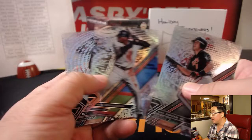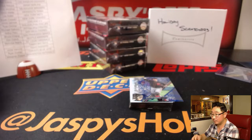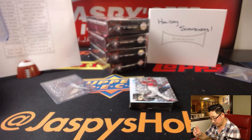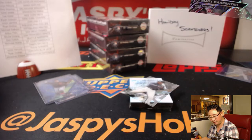There's Seth Lugo to 250. Metropolitans, Lee, with that. Buster Posey, 47 out of 75, blue. That'll be for the Giants. Oppo Joe Mojo going to Bruce. And this Carpenter, that is out of 250. 33 out of 250, Matt Carpenter for Nicholas and the Cardinals.